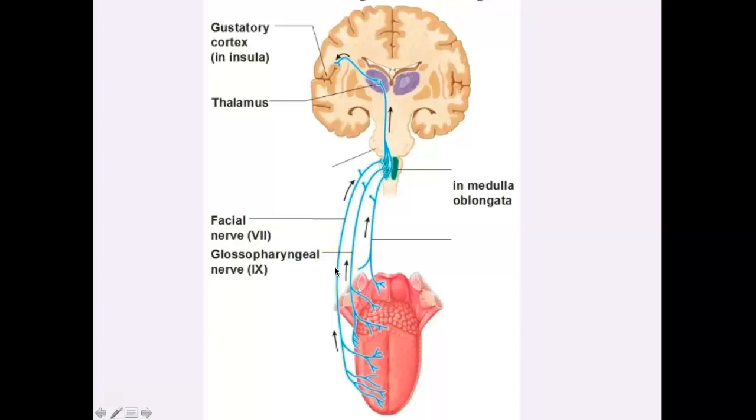Okay, so this is just a quick picture of those cranial nerves. All those chemicals bind to the chemoreceptors in the taste buds. The electrical signals come into the brain. This is just a little review, right? All of our senses come into the thalamus, our relay station, and then from the thalamus, it's going to move over to, really this should be the insula, which it mentions here, right? The insula is the gustatory cortex where we are going to interpret our taste. So this is a really good overview of your nervous system.